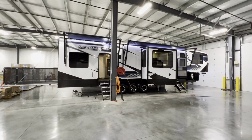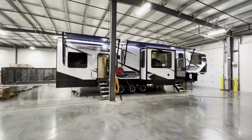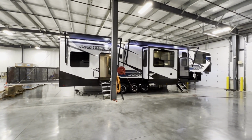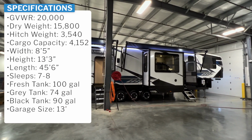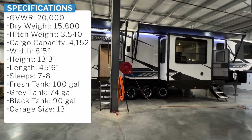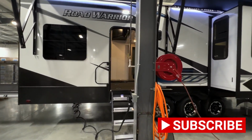This is a little view of the outside of it. As you can see, it is a very large camper. You got the dual awnings, plenty of slides, a back patio step. Let me throw some specs on the screen. And today I'm gonna start from back to front, show you the inside, and then walk around and point out a couple things on the outside. But again, the 2022 Road Warrior 391 RW.